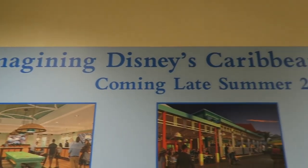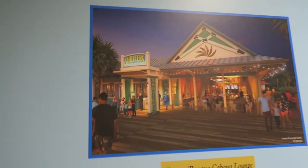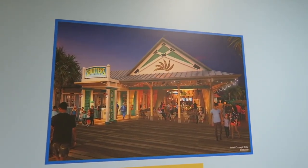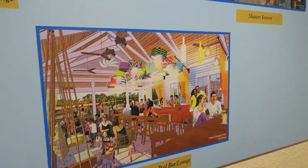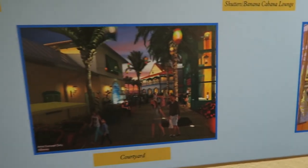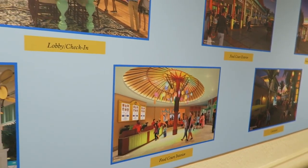Check this out. Here are the renderings of all of the renovations they're doing. This is gonna be called Shutters, Shutters and Banana Cabana Lounge. Shutters interior, that's gonna be good. Banana Cabana Pool Bar. Look at the courtyard. We gotta find that. That's what I'm thinking of, the courtyard, because it's still there right now. Or the lobby check-in.